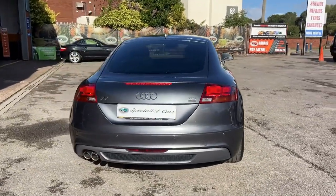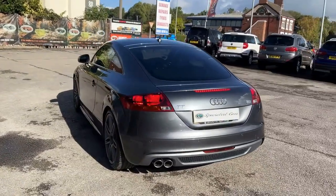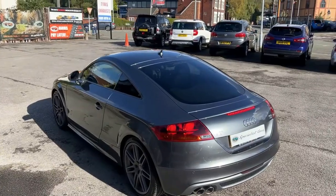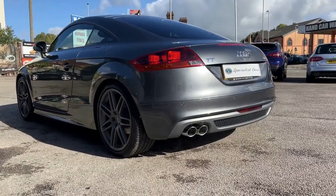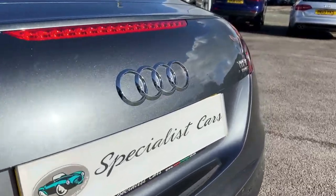A real beauty. 170 brake horsepower, of course, quattro, four-wheel drive to give you that sure-footed handling, fabulous performance, and incredible miles per gallon at the same time, 53 plus miles per gallon according to Audi for a combined figure. Let's take you around this little beauty and show you what the car is all about.